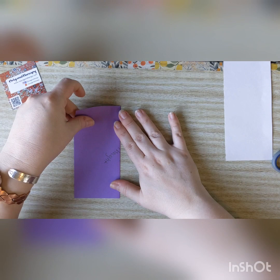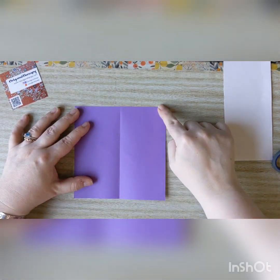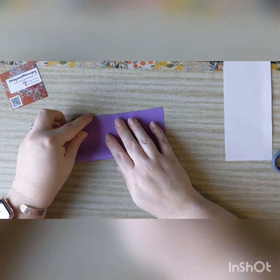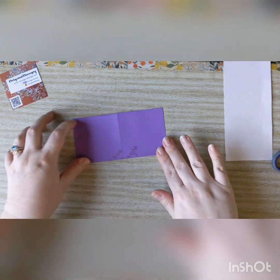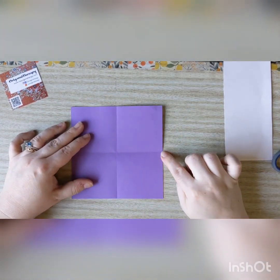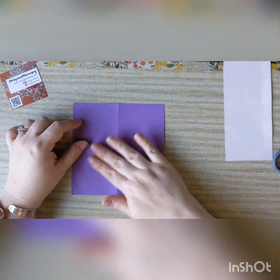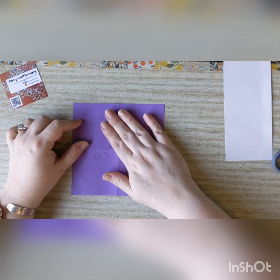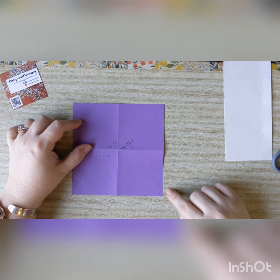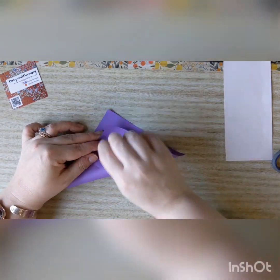Once we've done that, we're going to unfold it, and then we're going to fold the opposite edge. And we're going to make a rectangle in the opposite direction. And what this is going to do is create a little plus sign through the middle of our paper. Once we've done that, we're going to flip the whole thing over. Now you can see your negative thought, but I don't want you to focus too hard on it. And now we're going to fold it into a triangle. And we do that by folding one point to the opposite point.